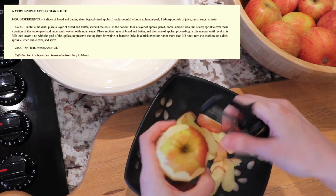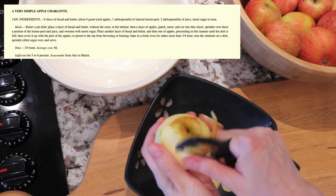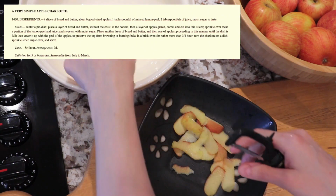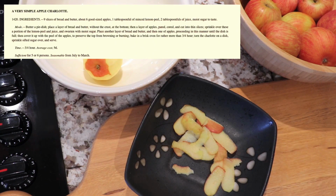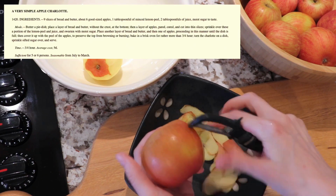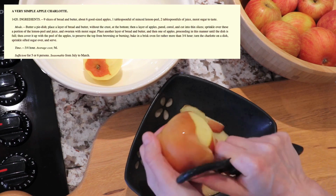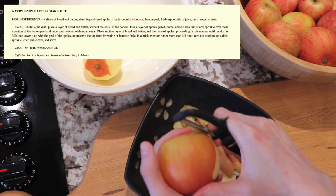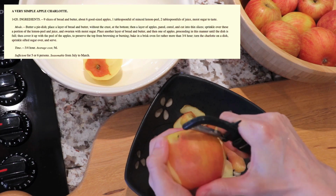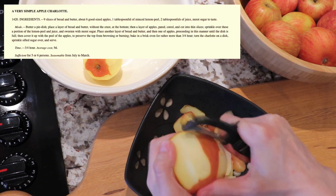So it says butter a pie dish, place a layer of bread and butter without the crust at the bottom, then a layer of apples pared, cored and cut into thin slices. So I'm just gonna do all that but in a slightly different order. I'm just gonna peel and cut apples first, and then I will deal with everything else.